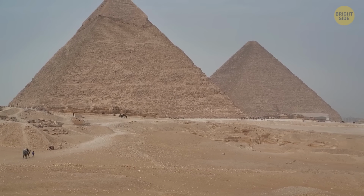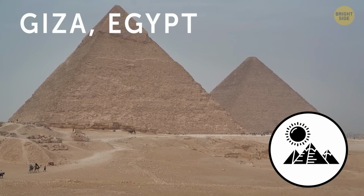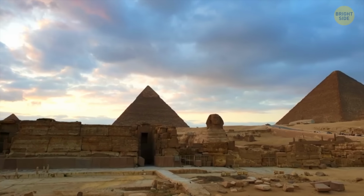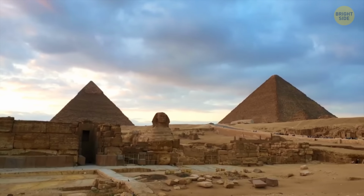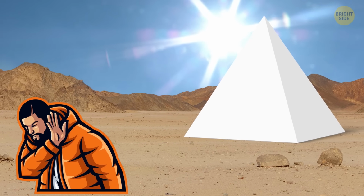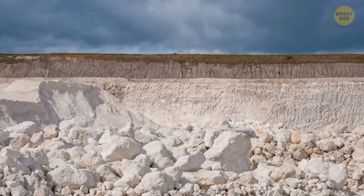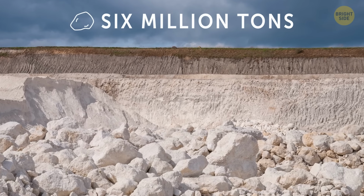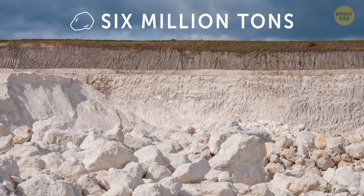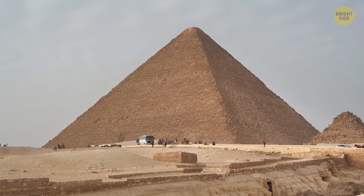When the pyramids were originally built in ancient Egypt and Giza and other places, they didn't look sandy brown at all. All of them were covered with white limestone. If you had seen them under the hot African sun, you'd have to look away. That's how smooth and shiny they were. Builders used around 6 million tons of this material for the Great Pyramid of Giza alone. It's the largest one you can still see on your trip to Egypt.